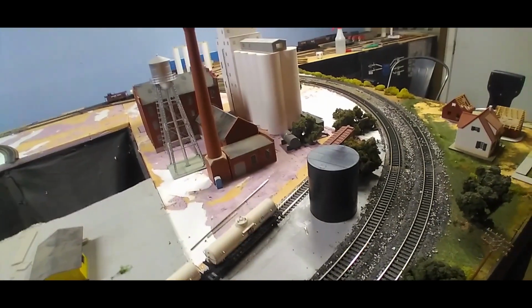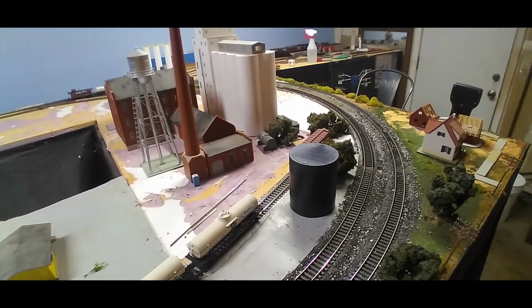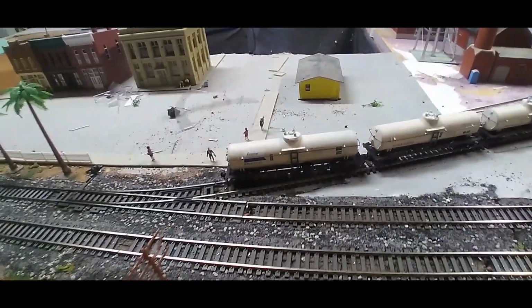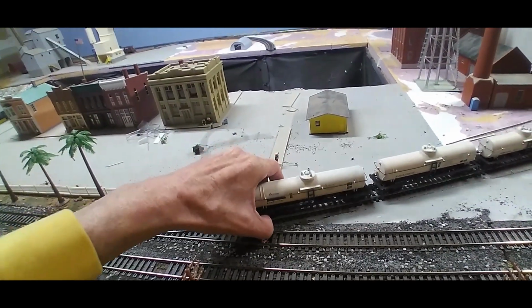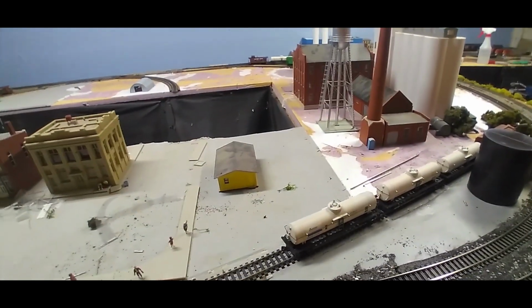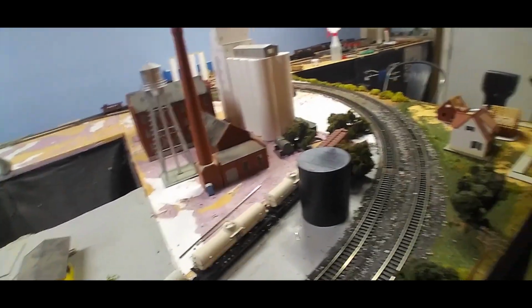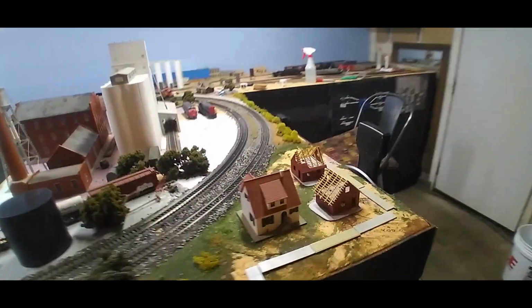I even have the liquid sugar tanks here now for my cars. I did these cars up, as you remember, recently. I put all these cars together. And I've started working over here.